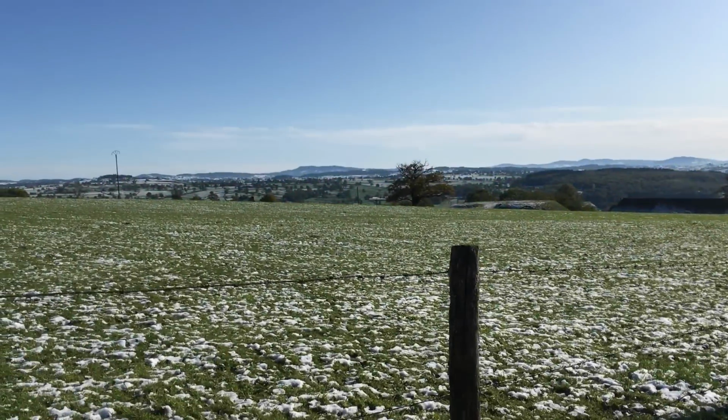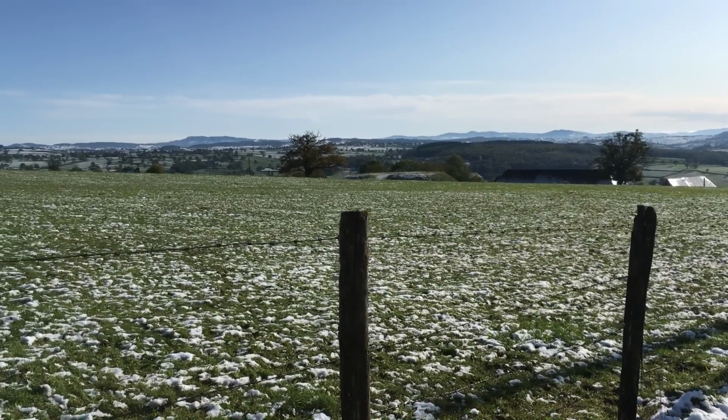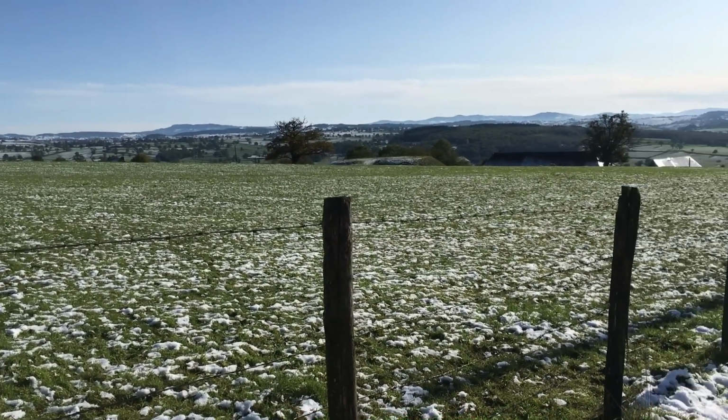I didn't think we'd get to see some snow on this trip, but lucky I put those winter tyres on. We're just coming away from the Alps, heading a bit further south, just getting through the last of the snow.